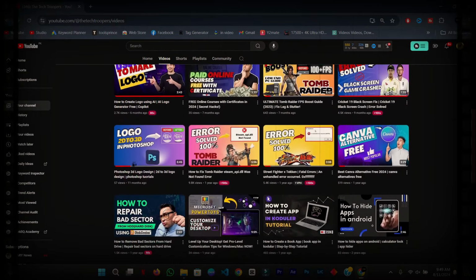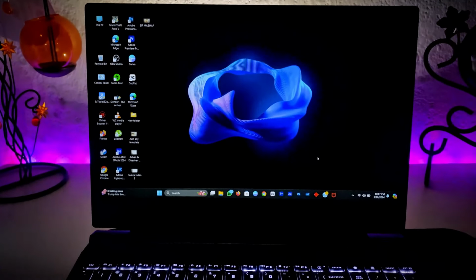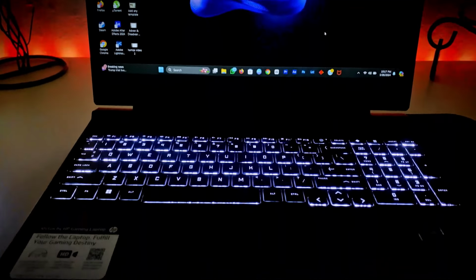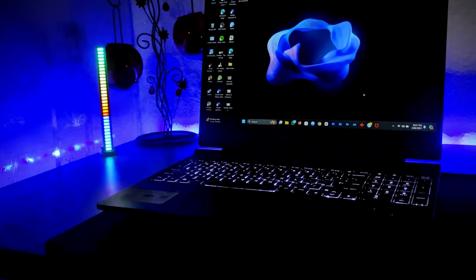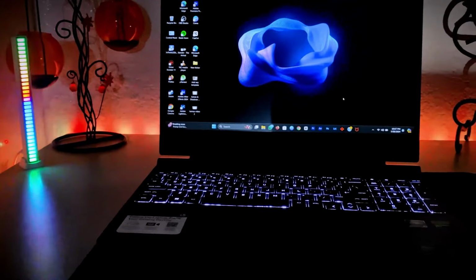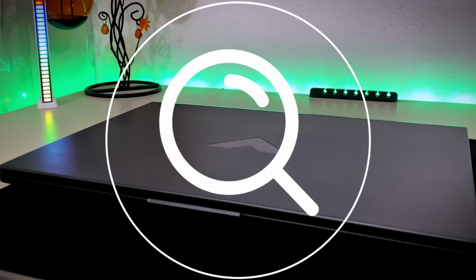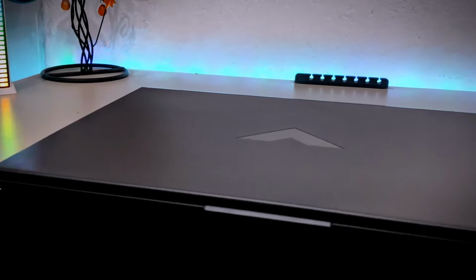Are you ready to push your gaming limits? Today, we are diving deep into the heart of HP Victus Ryzen 5 7535HS with RTX 2050. If it can handle the most demanding titles or not, we are talking about the intense action, stunning graphics, and immersive gameplay. Let's find out if this laptop is a gaming beast or just another pretty face.